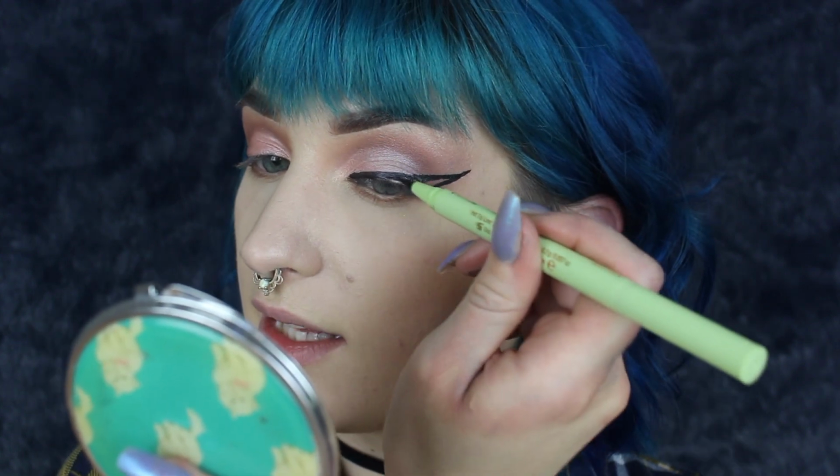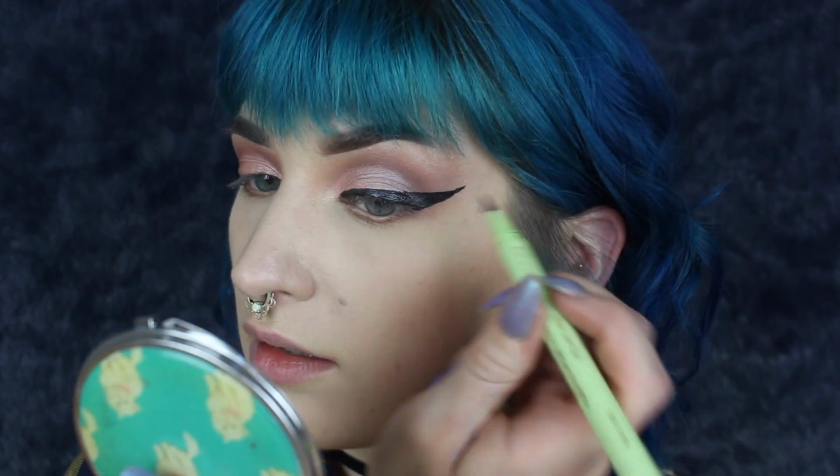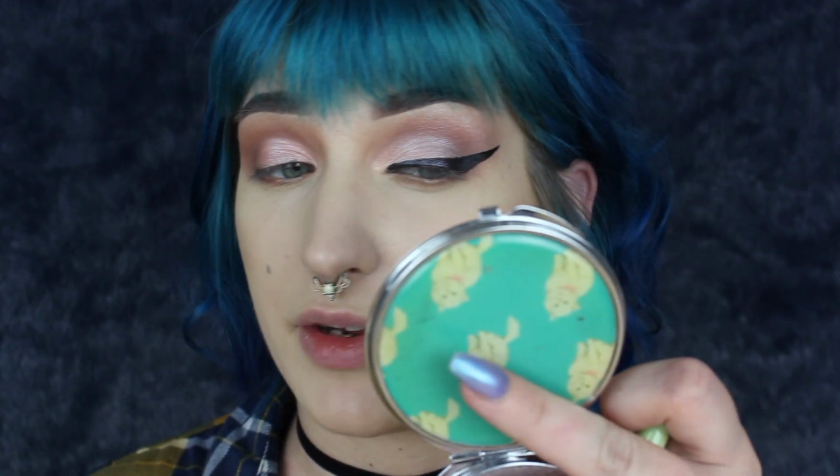Guys, I don't like this eyeliner. I don't like it at all. I'm scared to open my eye any more than this. I think it's gonna smear everywhere. Okay, so I don't know what happened, but somehow I ended up doing a little cat eye inner corner.